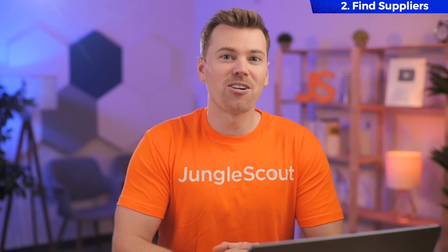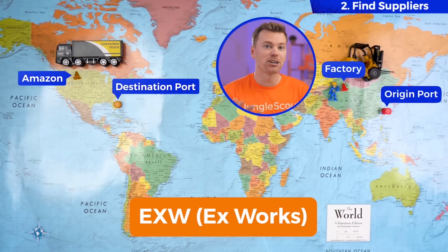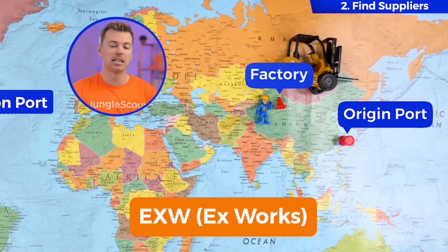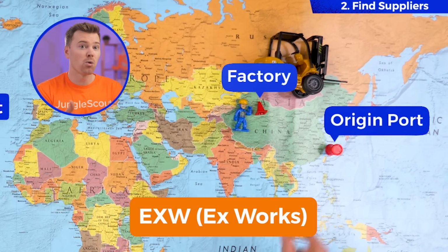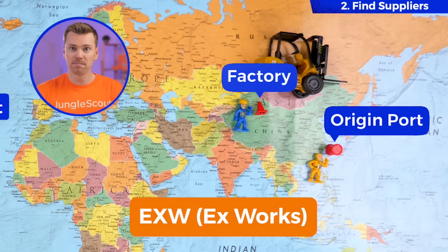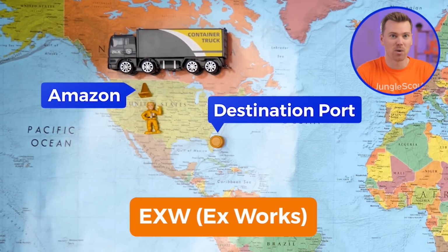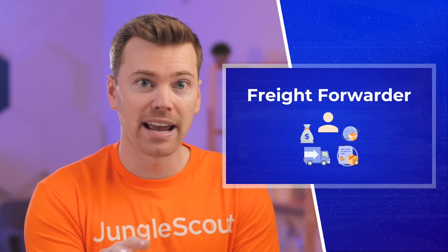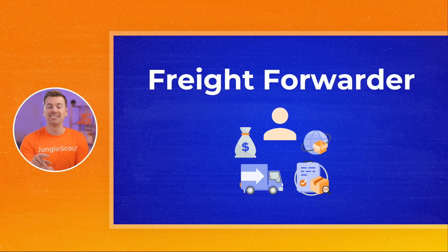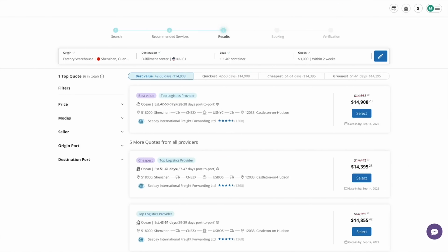This next one is called EXW, or Ex-Works. This is when you're responsible for the entire shipping process. All your supplier has to do here is make the inventory available for pickup at their factory. And then you or your freight forwarder are the ones who are responsible for getting it to the origin port, onto a ship, to the destination port, and into an Amazon warehouse. Now, I just mentioned a freight forwarder, and these are the companies that will handle all of the logistics for you. And don't worry, later on in this video, we have a full section that will show you exactly how to get quotes from these companies.